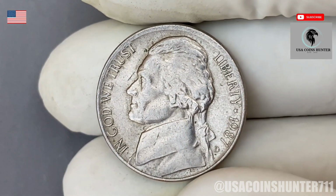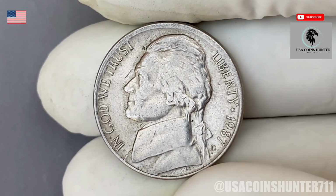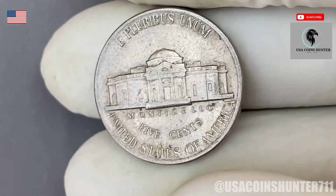But here's the twist: while most of them are still worth just 5 cents today, a small number of rare examples can fetch prices that will leave you stunned. So, what makes a 1987 Jefferson nickel rare and valuable? The answer lies in its condition, its errors, and its unique features.